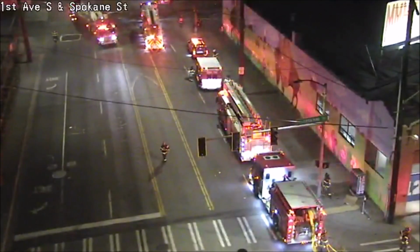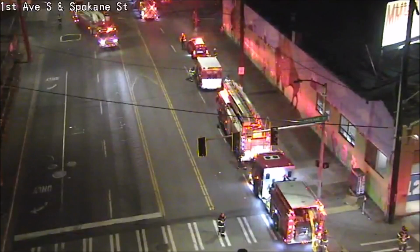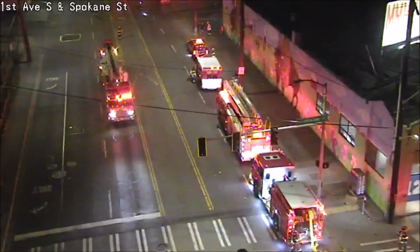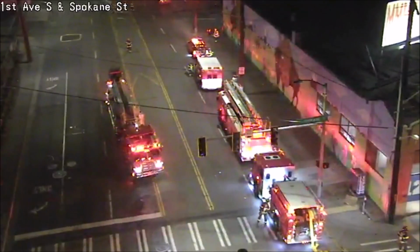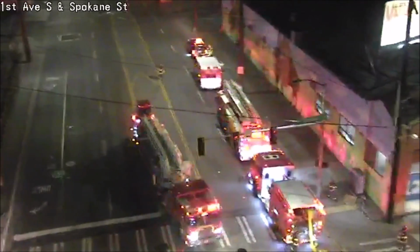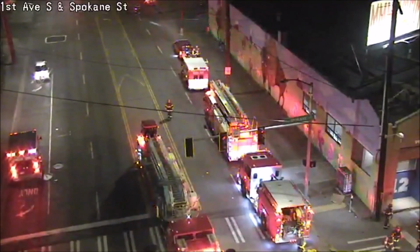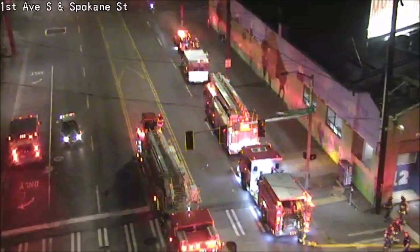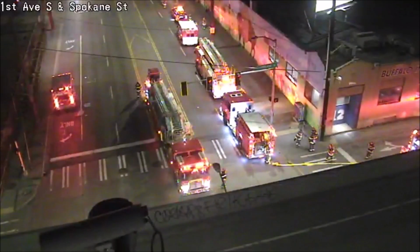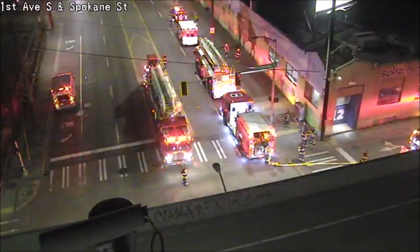Command, okay. Engine 13 from command. Engine 13. Can you work on shutting down the sprinklers? That's affirmative. We're going to also do the search conducted in the admin part of the building. So there's a couple workers still inside. Engine 13, repeat, are you doing the search or you need a company to do the search? That's negative. We're going to need an additional company to search the admin portion of the building. That would be on the Alpha and the Bravo side of the structure. Up the staircase off of Spokane and 1 Avenue.